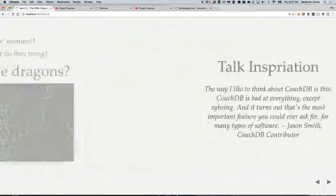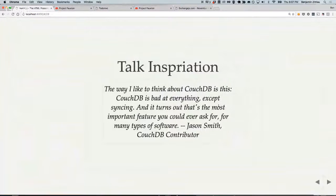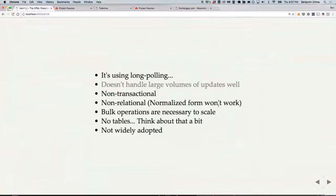And then just really quick, this is a quote by a CouchDB contributor. The way I like to think about CouchDB is this: it's bad at everything except syncing. It turns out that that's the most important feature you could ever ask for from any type of software. So basically that idea has all these problems, and these are real problems, but if you want offline syncing or just syncing in general, this will give it to you for basically no work as a developer. You just have to accept all of the trade-offs.